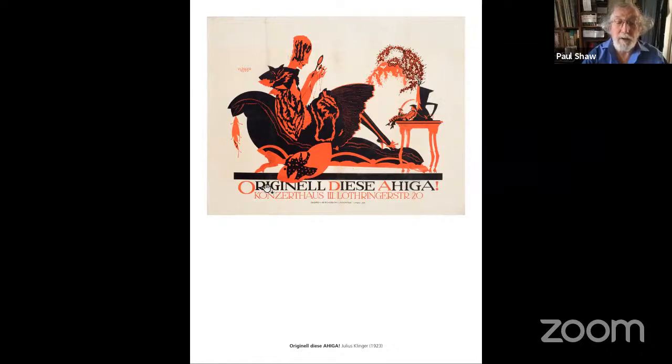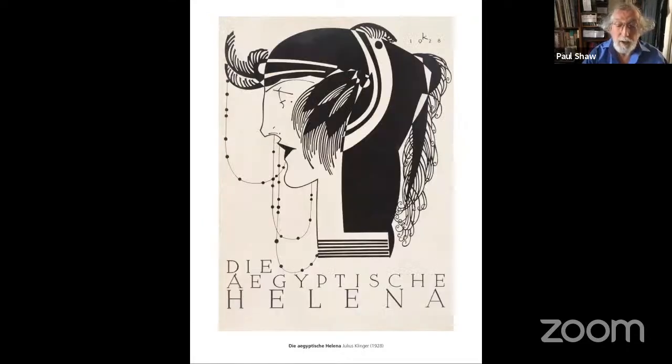Here's another one, some different changes of weight, 1922. Another one, a little lighter version. You can see how amazing his illustration style is and why I've urged you to go see the exhibition in person.